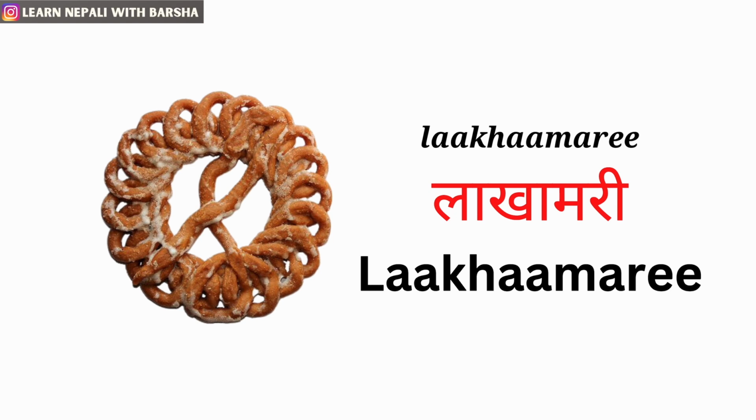The next food is lakamari. It is also one of the Newari cuisine sweet dish. Newari people include this food during any kind of celebration. It's kind of hard and sweet in taste.